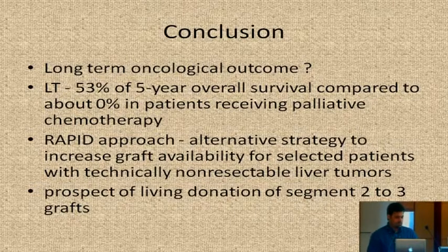And if it comes up in a living donor setup, the prospect of living donation and a decreased donor morbidity is around the corner. So it's a new technique, it's upcoming, we need to evaluate it further.